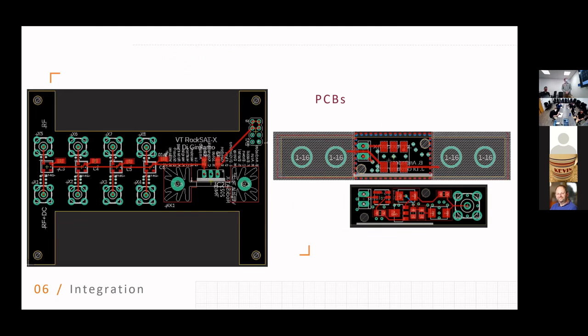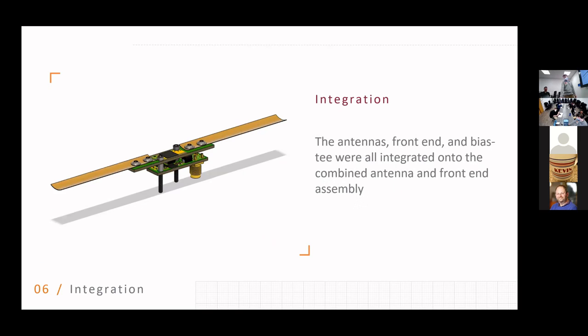Here are the PCBs designed for the project. So on the left, you can see the bias T board. There's 4 channels with some SMA connectors, and also a 7805 linear regulator. So we take the 12 volts in from the linear supply and the mission power supply and regulate that down to 5 volts for the amplifiers.